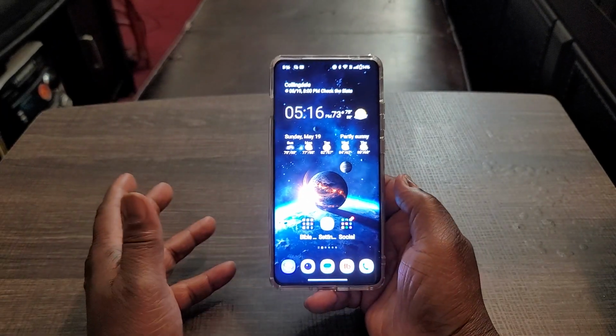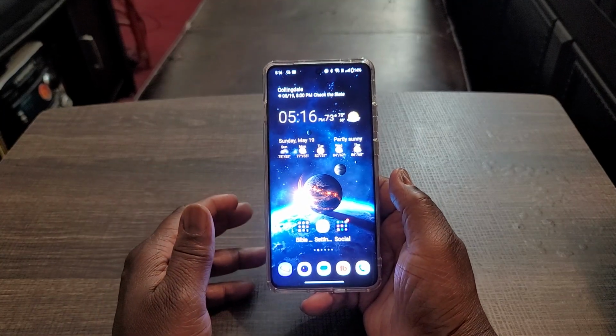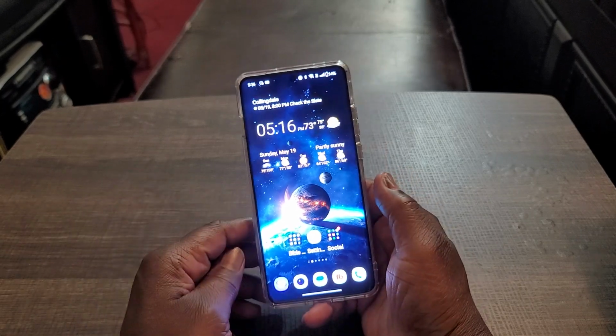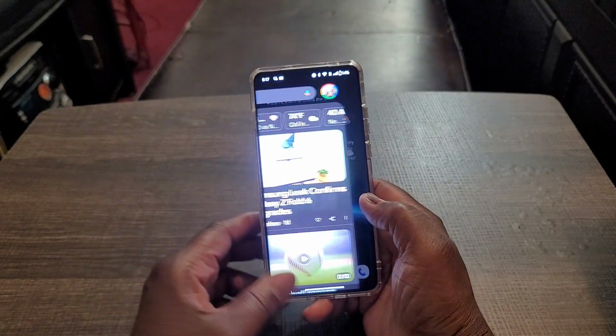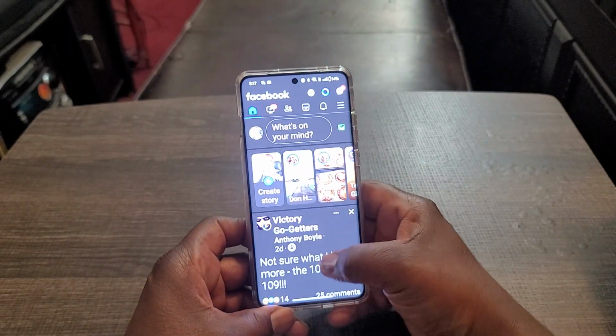And for me, I'm all about AMOLED. I don't mess with LCD displays. Give me AMOLED. Give me Quad HD. You got the 120 hertz with it. It keeps everything nice and smooth. Everything runs really great when you're scrolling. Your scrolling speeds are great.